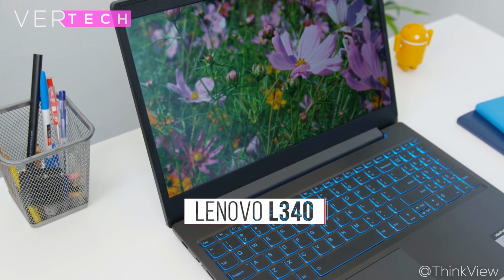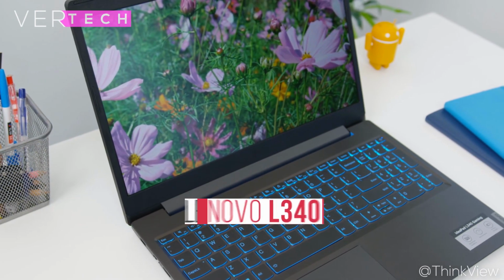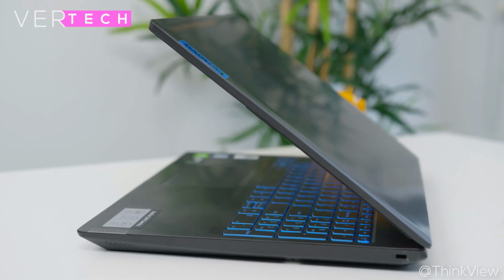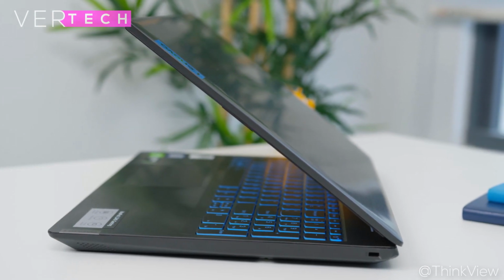Number 4 on the list is the Lenovo IdeaPad L340. The Lenovo IdeaPad L340 is probably the best $700 gaming laptop that doesn't have a gaming build but has the performance. The build quality and design of the L340 is really good and is great for people who aren't into traditional looking gaming laptops.